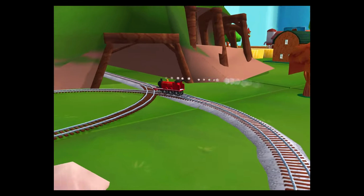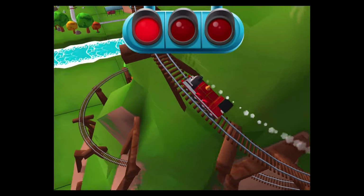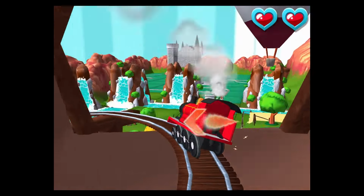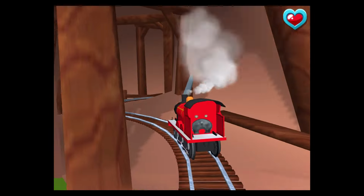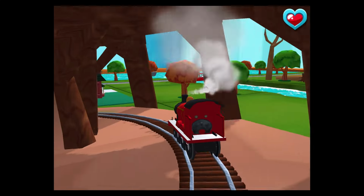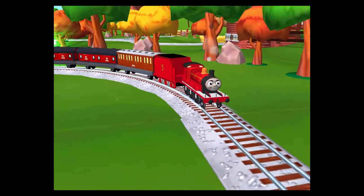Only the boldest of engines will try Crazy Coaster Mountain. Steer your engine through the sharp curves. Swipe left or right to keep your engine on the clattering coaches. Swipe left or right to keep your engine on the... That's the way. Your engine had such a good time.